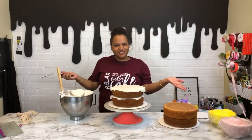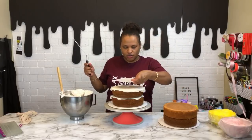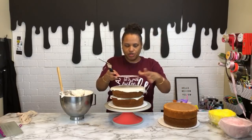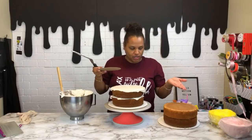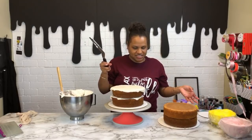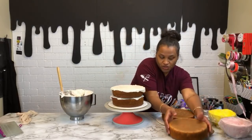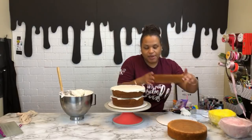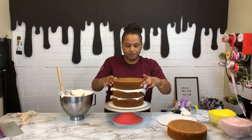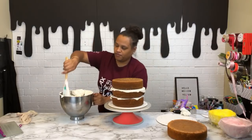And now it's all nice and smooth, right? I was going to put a board here. I was going to put dowels and then put a board and then put these cakes for support. But these cakes are kind of cool and nice and perfect. So I'm going to chance it without a board. Sometimes I do it with a board, sometimes I don't. I'm actually going to do it without a board right now.